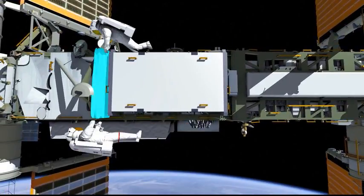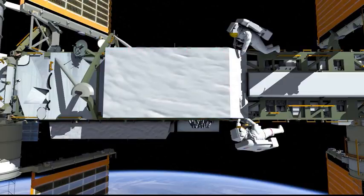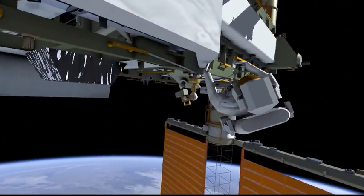So here you see the crew. They'll move the shroud, which was stowed by a previous crew that deployed the radiator, Sonny Williams and Aki Hoshide, and they'll deploy that and cinch it tight to protect that radiator.